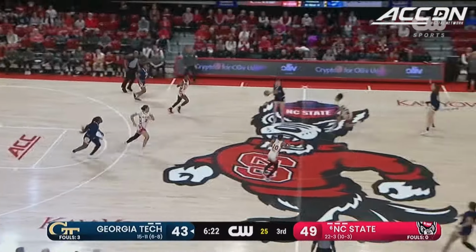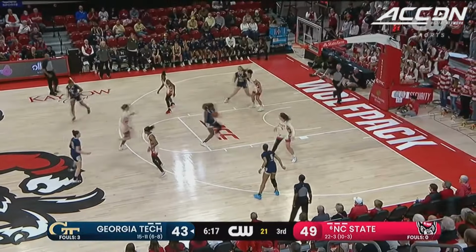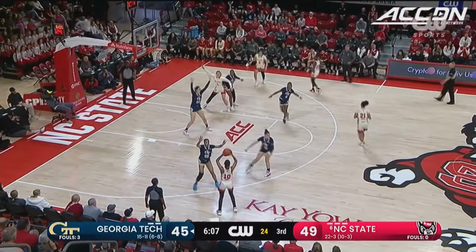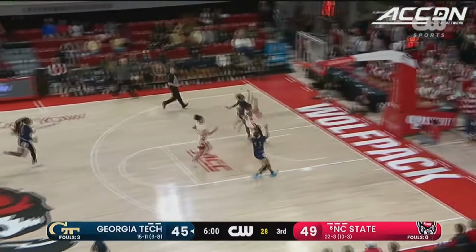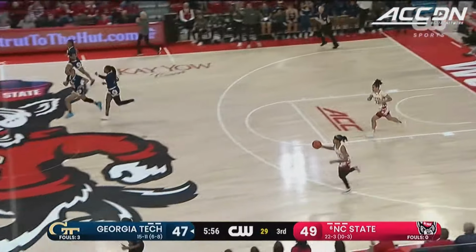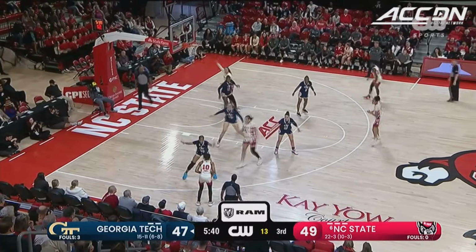Here's some full court pressure from the Wolfpack. I like that decision from the Wolfpack, just to put a little bit of pressure on Georgia Tech. But you attack pressure with pressure. Good cut by Blackshear. Good find by Dunn. Trying for the entry pass, denied. Out and running is Morgan. And there's the finish. Transition bucket for the Yellow Jackets. This Pack team with 18 points of their own in transition.